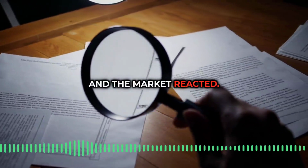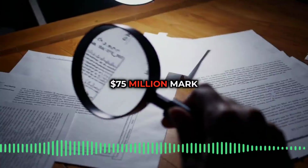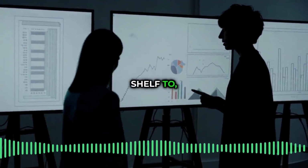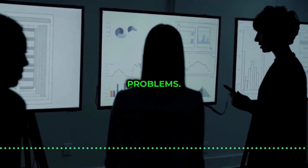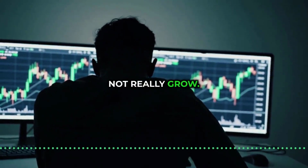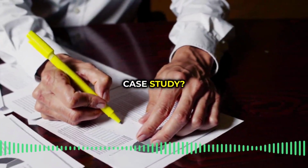And the market reacted. Their stock price just kept going down, and they never even got close to that $75 million mark to graduate from the baby shelf. Sounds like they were using the baby shelf to cover up some bigger problems. Yeah, kind of like a Band-Aid on a broken leg. They were just trying to survive, not really grow. Okay, so one success, one not so much. What's our last case study?